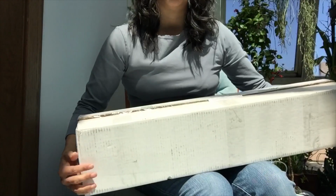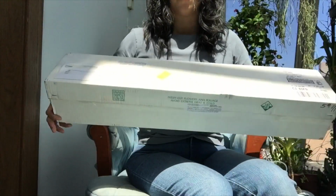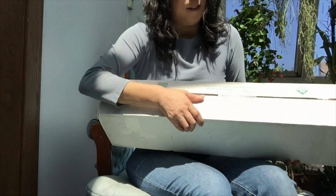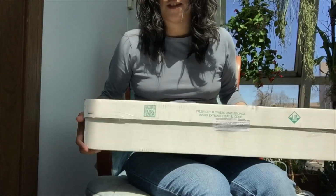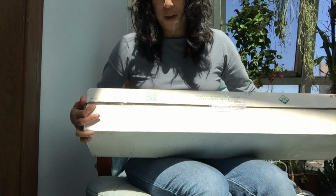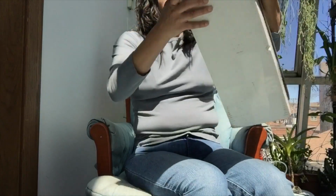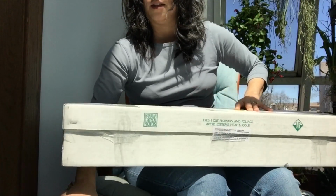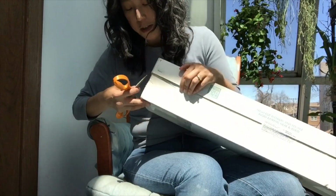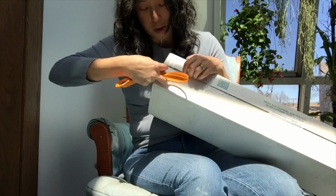This is my birthday present orchid. They came a day late. It's from H&R Nurseries, and I like H&R. They always send theirs in these flower boxes that are really long. I think they're the only grower from Hawaii that does that. So let's see. It's all taped shut. Oh, it's hermetically sealed with tape all the way around.